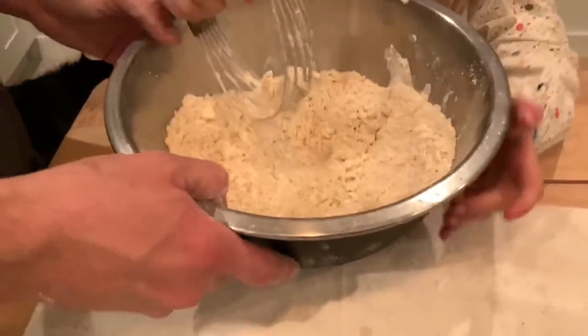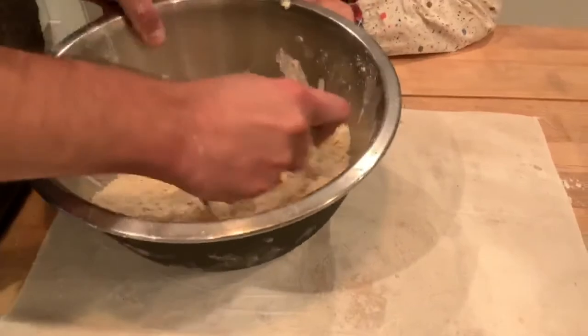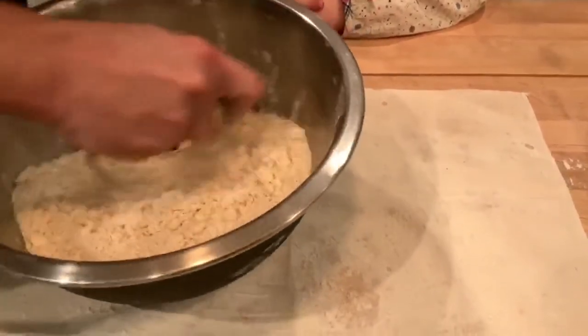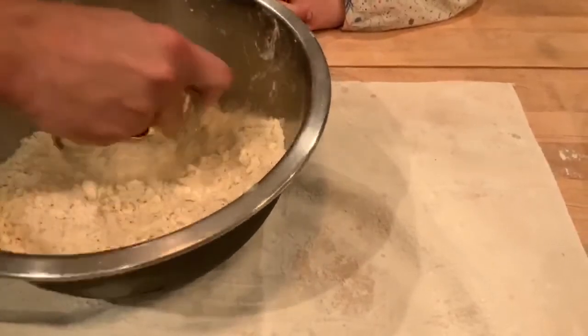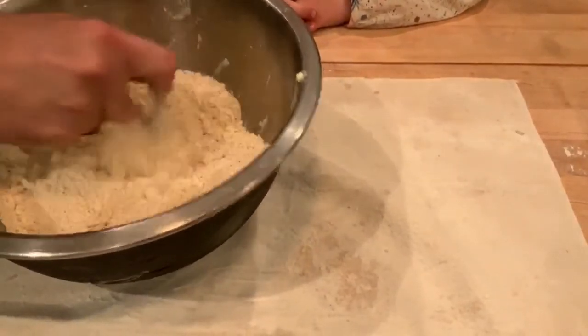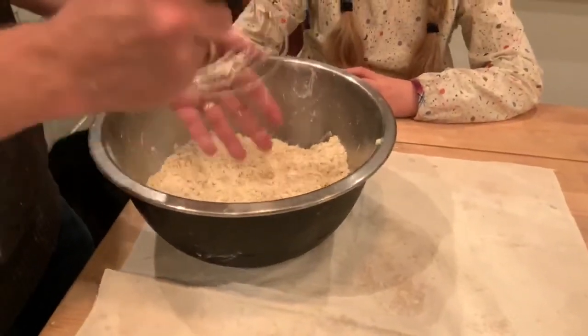Awesome. So now that we have this all cut in there, we're going to add some water. And we don't need to add too much water. It's looking really good, Violet. You did a great job. It's getting so dark and rainy outside.